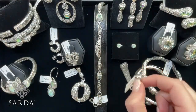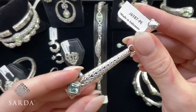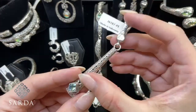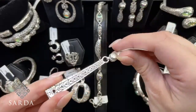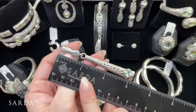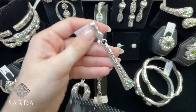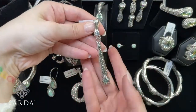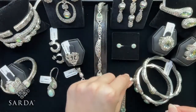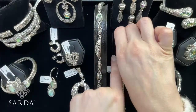And then this one is J6187 Citrus Splash for $79.99, chain link and hammered. Yep. Chain link detail all the way down. Love this kind of exaggerated long pendant. Yeah, she had this in blue topaz as well. 3 inches. I liked, yeah, it's nice. So pretty. And then we've got these great little studs.